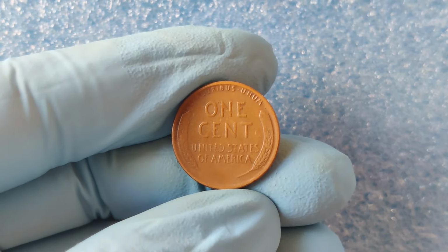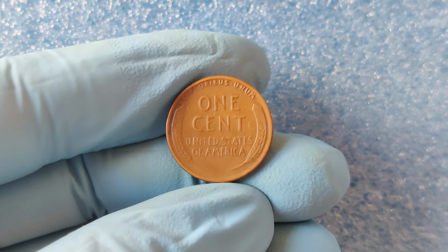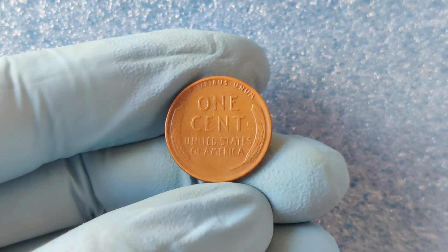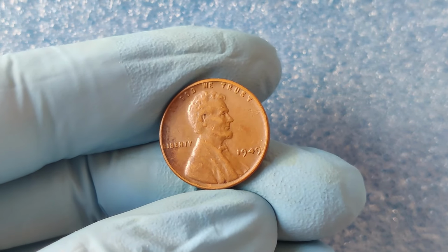You can sell these pennies through online auction sites like eBay, or you could take them to a local coin dealer or a coin show. Keep in mind that dealers will often pay you a little less, as they need to make a profit too.